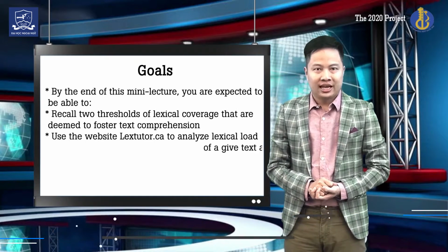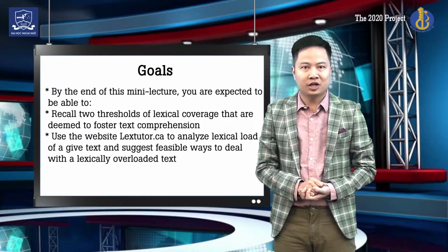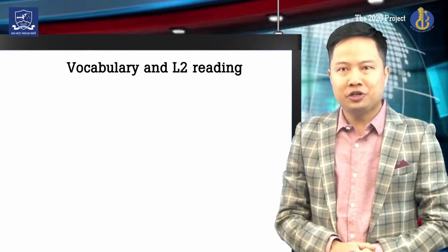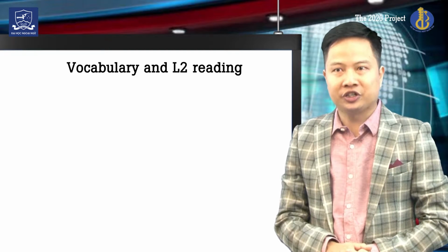Hi folks, in the final video of this combo, we will look more closely at input materials and how to select them, at least from lexical perspectives. There has been much research into the role of lexical coverage in second language reading comprehension.